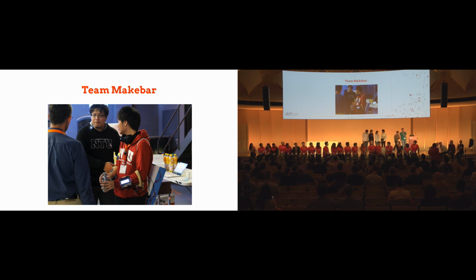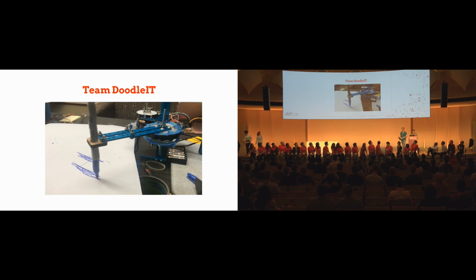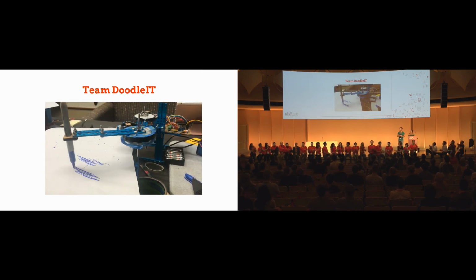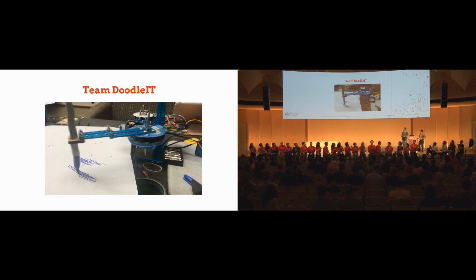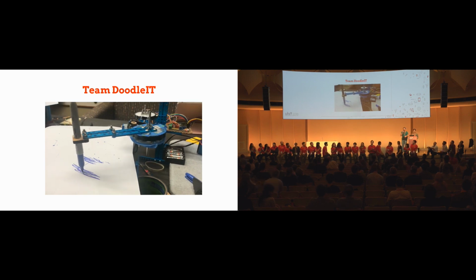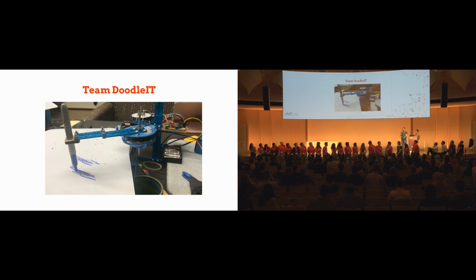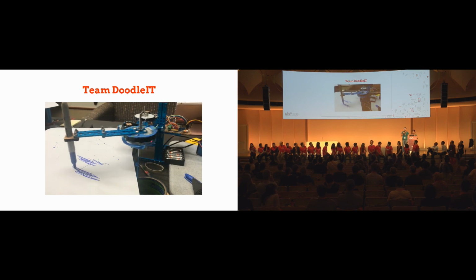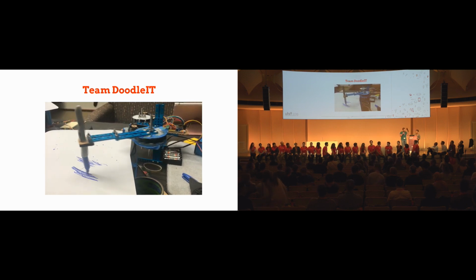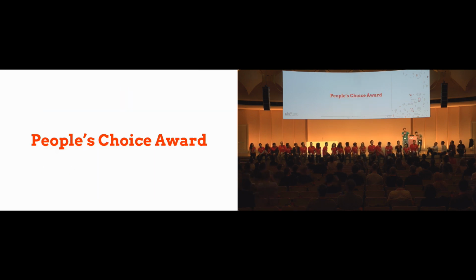And the winner for Best Implementation Award goes to Team Doodle It. So you want to explain Doodle It? It's essentially a drawing robot. It's a pretty good drawing robot that measures based on EEG and draws based on your exhaustion and motion. They're not here, it seems. Well, they'll get the money and the award. So finally, People's Choice Award.